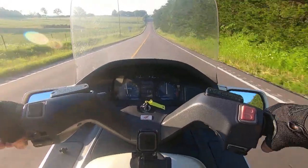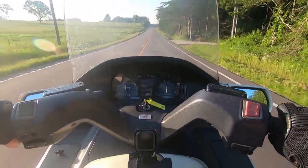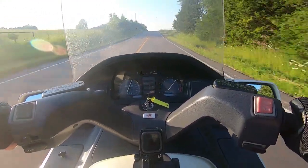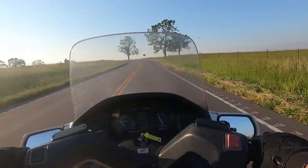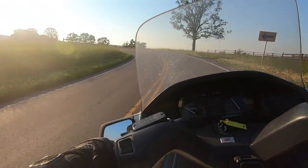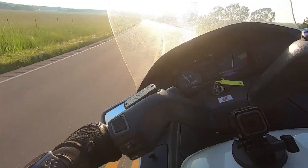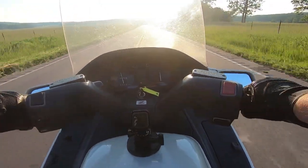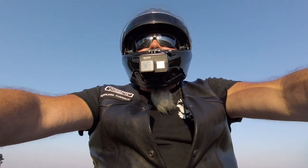She will launch out of a turn if you give her the goose. I'm not even wrapping her out hard. There's 85. Come out of that curve at 60. So sure seems to handle the curves good.